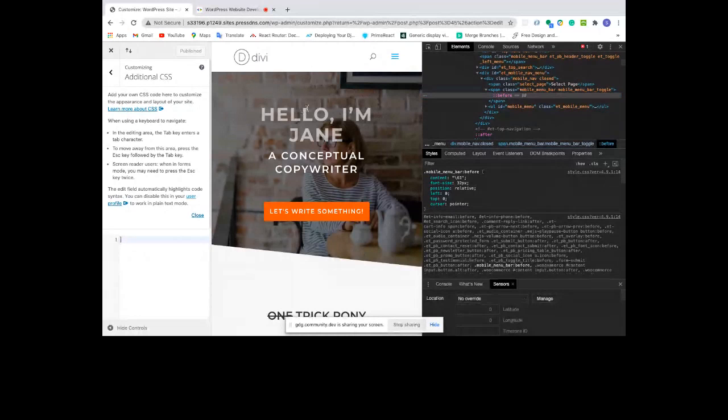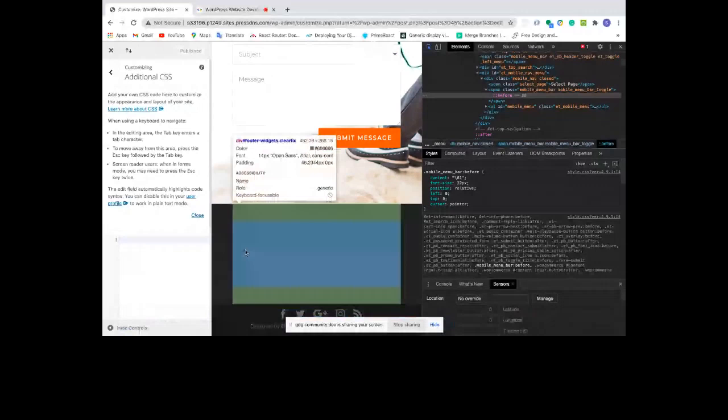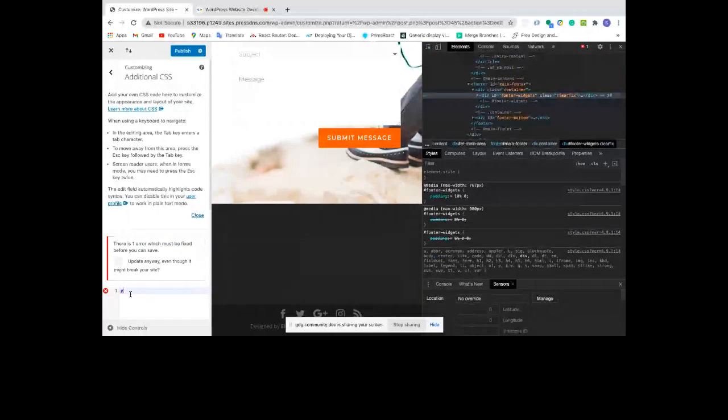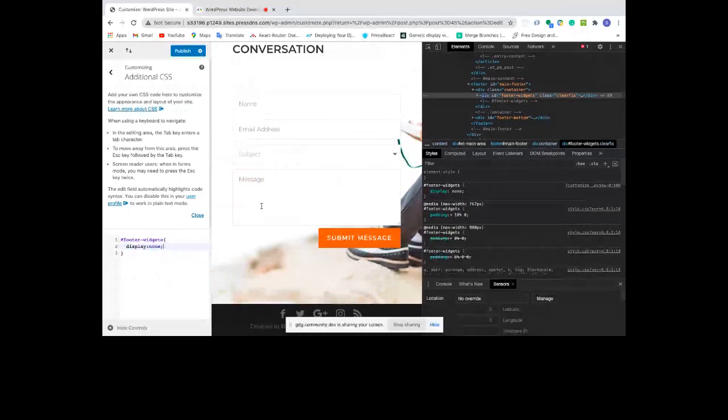Okay, let me show you something else. There are usually two footers in a WordPress website: the secondary footer and the first footer. I will remove this footer. So I went to it and it's an ID. For an ID, you would start with a hash, as you'll notice in the blue text. Then you would write the name of the ID, footer dash widget, and then display none. So I removed the footer.